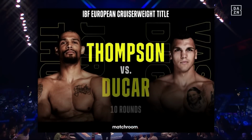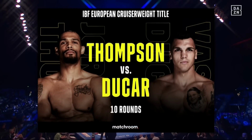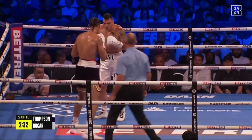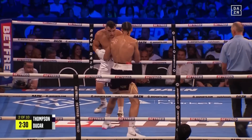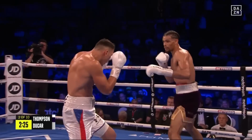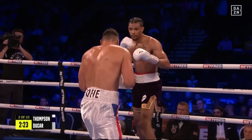Unbeaten cruiserweight Jordan Thompson hasn't had to go past the second round in his last 3 fights, but could be made to work harder tonight against Vasyl Duka. He's measuring the distance well with that lead hand now, Jordan Thompson. This is exactly where he wants to fight. He wants Dusar at range. He has the reach advantage.